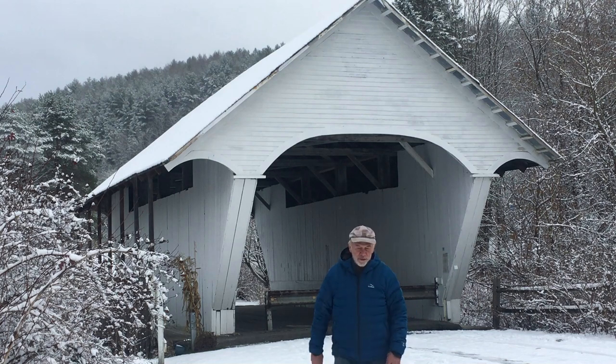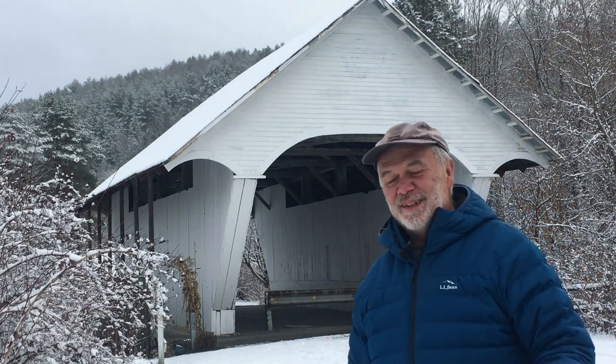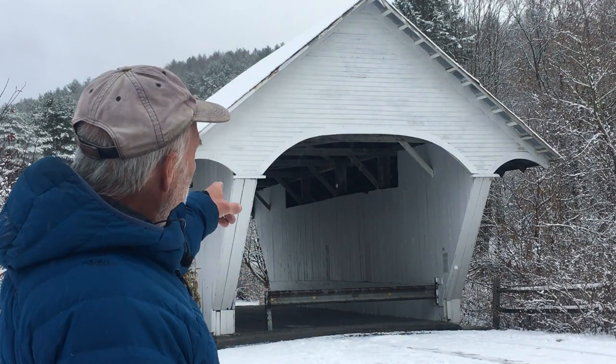Does Lindenville have the most covered bridges in the state of Vermont? No, there's one other. The town of Montgomery has 6. They beat us by 1. One of theirs is on the border of 2 towns, so it's like 5.5, but that's still pretty close. Anyway, this is Schoolhouse Bridge.